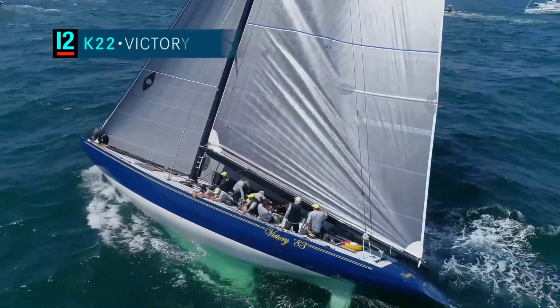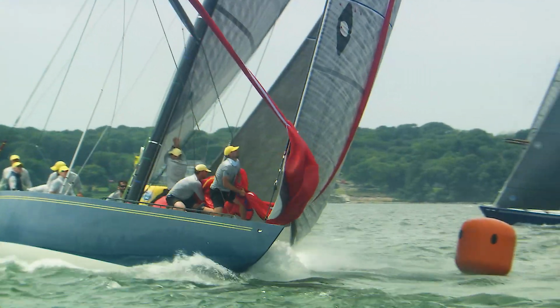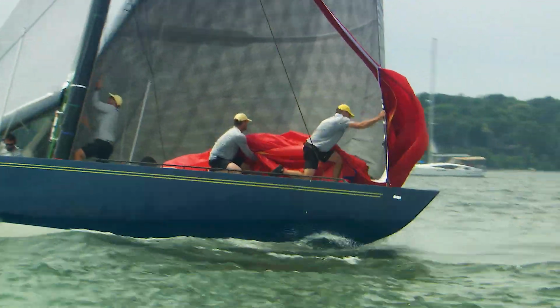Victory 83, the boat that you see here, we bought the boat about 12 years ago. It was just outside of, I guess it was in Toulon in France. We brought it back over, did a complete refit, and started racing.